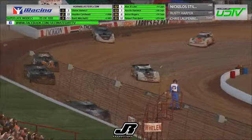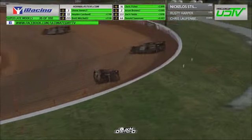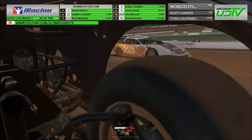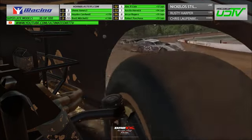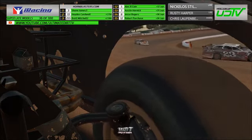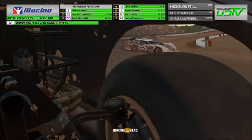Fisher and Brownie side by side. Fisher's got the momentum on the top side. Let's go on board with Chris Fisher. In fact, let's take a look at the left front suspension. There you see Jason Brown coming into the picture. Jeez, I've done really well on this onboard camera pack. I'm really enjoying it.